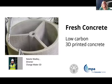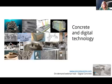For the following presentation, I have the pleasure of introducing Natalie Wadley. I hope I'm saying your name right, Natalie, or you'll tell me if I did or not later on. She is Director of Changemaker 3D and is going to be sharing details about a revolutionary way of constructing using concrete, enabled by the developments in digital technology. And of course, what we're talking about there is 3D printed concrete.